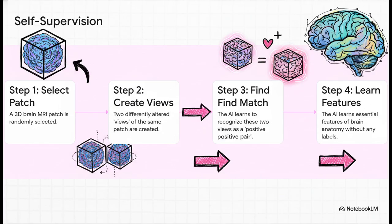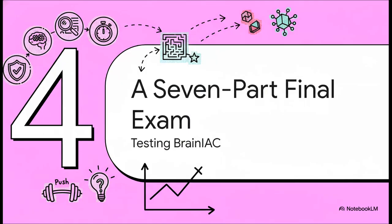The AI's only job is to figure out that these two different views actually came from the same original piece. By doing this millions and millions of times, it starts to understand the fundamental patterns and structures of the brain all by itself. All right, so after all that self-learning, it was time to see what BrainIAC could actually do. It was time for the final exam.